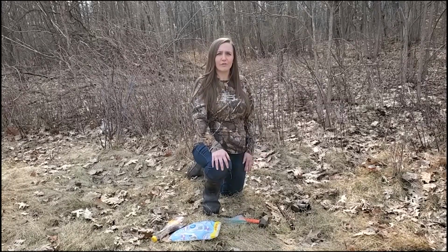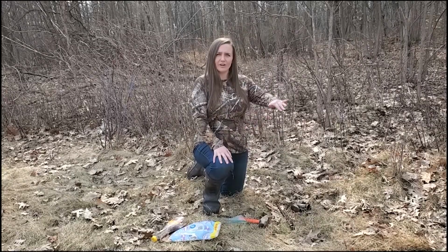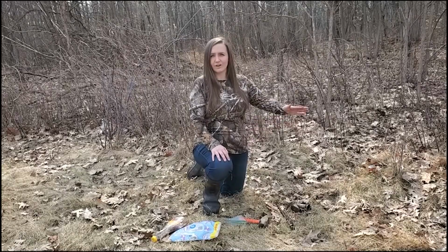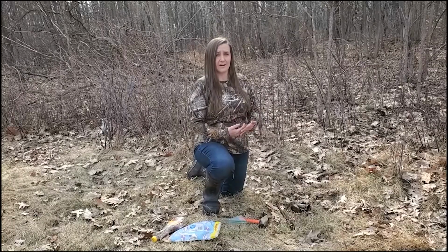So the first thing I look for are where two trails intersect. We have good luck around creek bends. If you find a little sandbar, you can have tracks or raccoon scat. Those are all really good signs to set on.